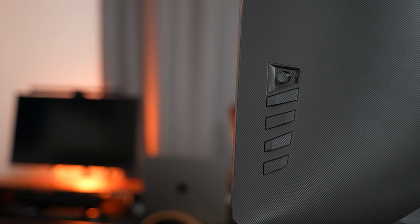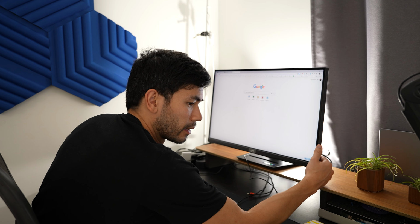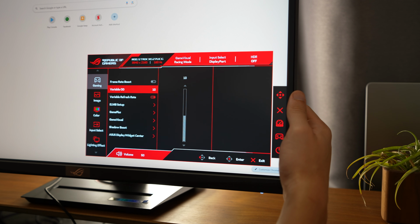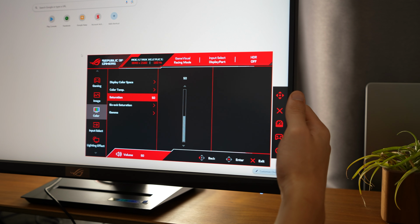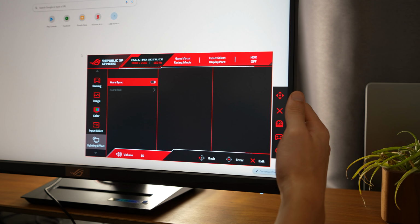So let's do a deep dive into the various menus, which can be a little bit complex, but still very intuitive. The buttons feel very tactile. They're easy to click. That's one thing I really like about this. So let's go. We got frame rate boost. We got variable OD, variable refresh rate. We got brightness, contrast, vivid pixel, dynamic dimming, ACR, blue light filter, color, wide gamut, color temperature, saturation, 6-axis, gamma. Input, we have USB-C, DisplayPort, and HDMI. Edge effect. I wonder what that looks like. It's maybe on the back of the monitor.